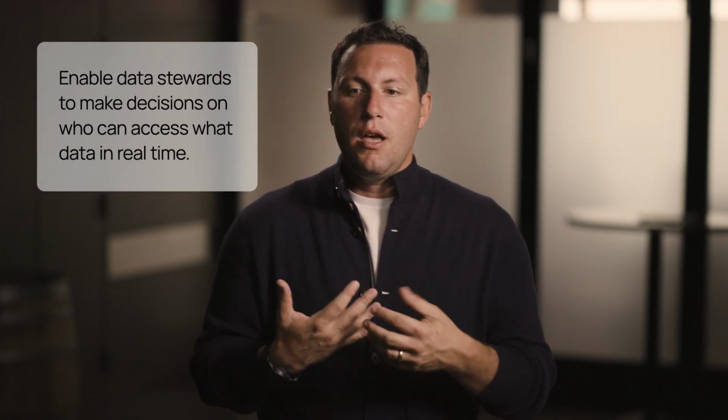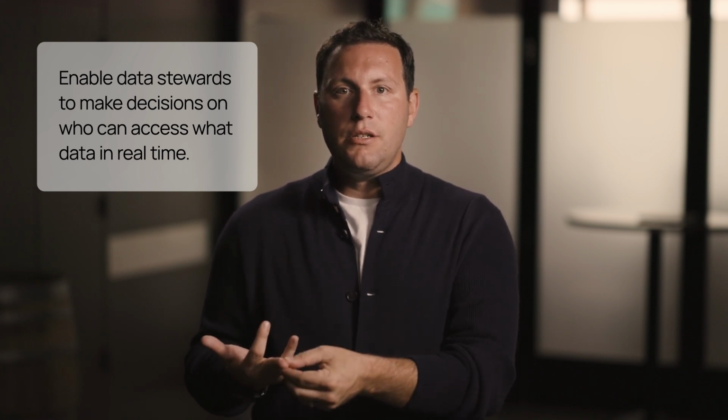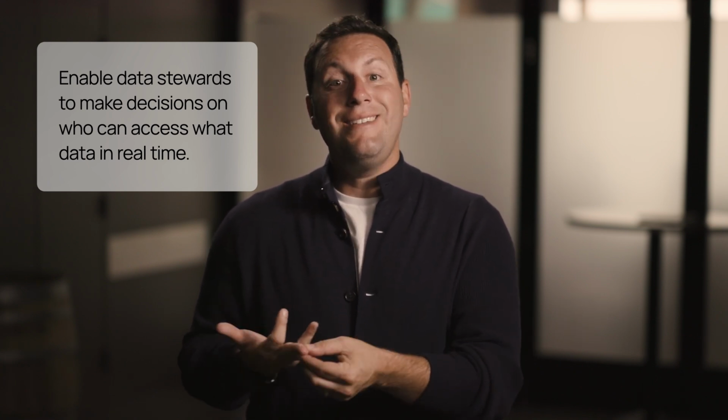So the marketplace is the mechanism for publishing and requesting products, and the product is the container for the value associated with certain data. What we want is consumers to be able to have near instantaneous access to data. Data access is the key. They want to be able to use that data and make quick decisions on that data. Therefore, we have to enable data stewards with the domain knowledge as well as the technical proficiency to make decisions on who can access what data in near real time.